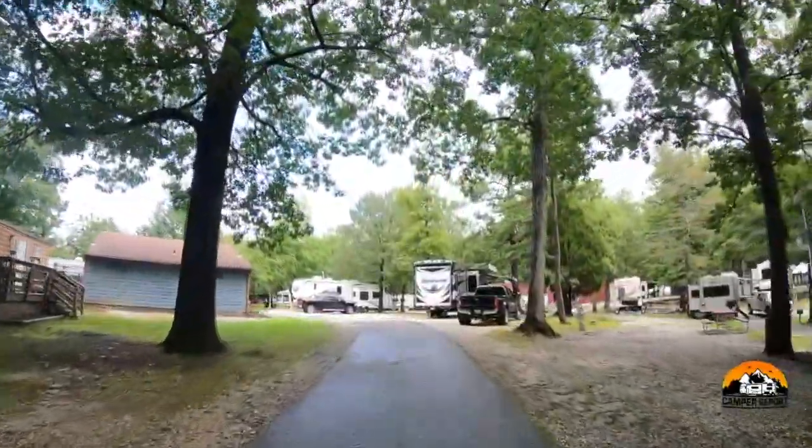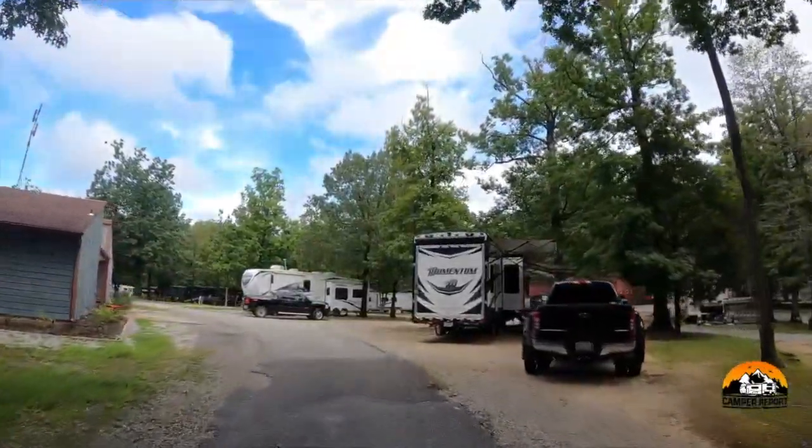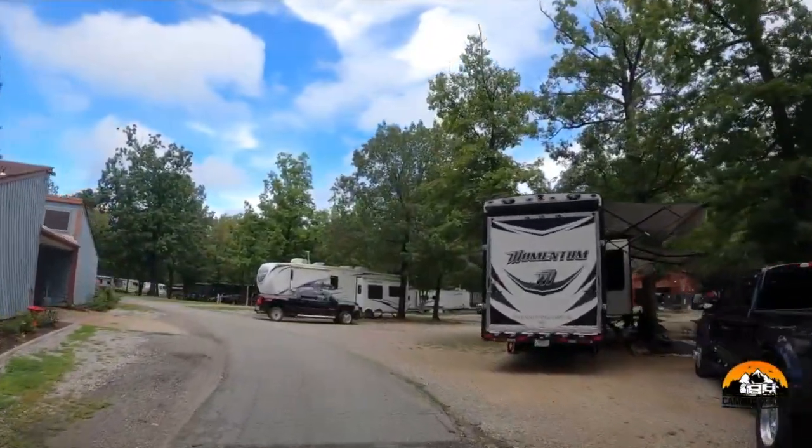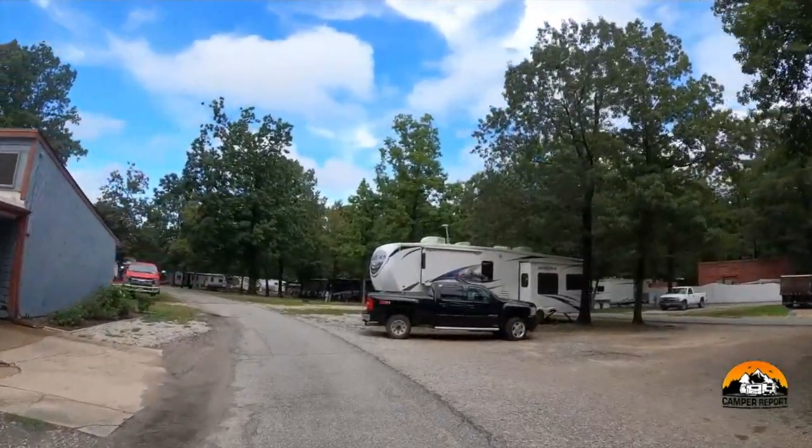So on the left here is the bathhouse that I was talking about that stays open year round. So even when the one on the outer edge of the campground shuts down in the winter, this one stays open, as well as the one in the office.